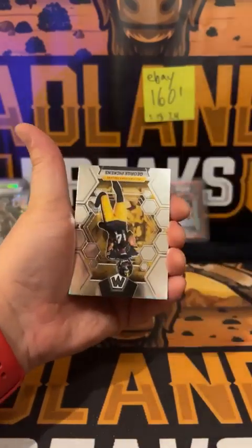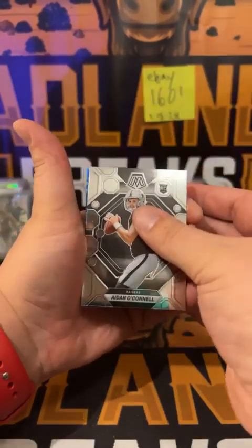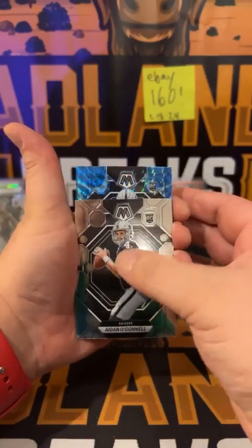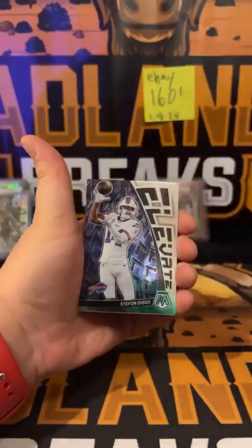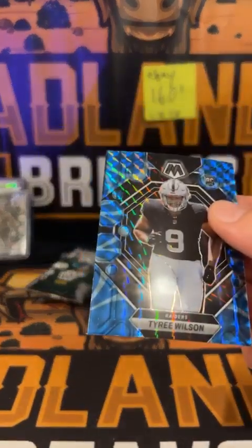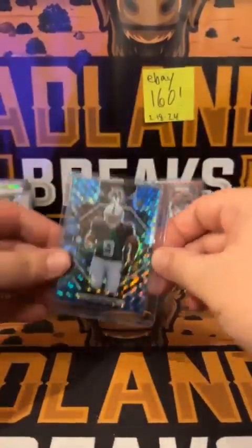There's Michael Vick, Randy Moss. We got George Pickens. George Pickens on the upside down. Let's go back the other way with it. There's Aiden O'Connell again. You're getting at least a couple of base quarterback cards there in Raiders territory. Here's a rookie blue reflective. Same situation. Is it this guy? No, but it is Tyree Wilson. I thought it was gonna be Aiden O'Connell again. Not a rookie blue behind him, but you got Jerome Bettis, the fridge, legacy. And then there's Stefon Diggs, elevate. Get him in there.